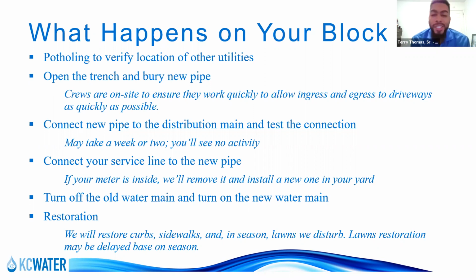And then once those tests come back and they pass, then they're putting in the new services. So that means you get the water to your residences, to your businesses, and all those things to the new water main.